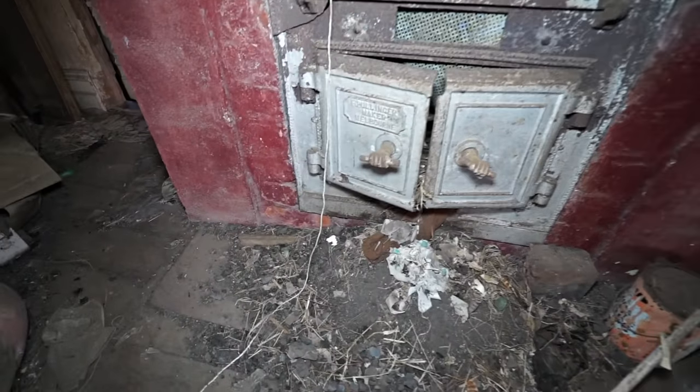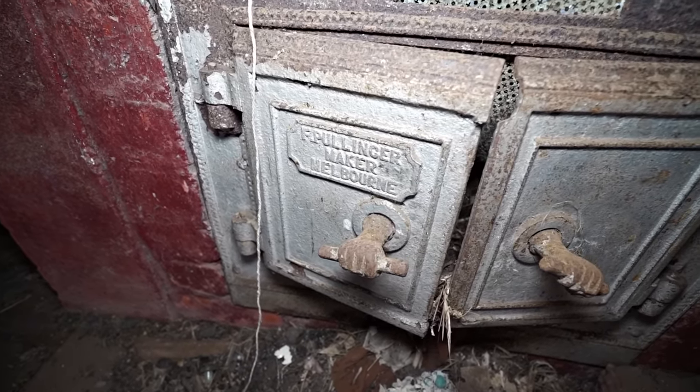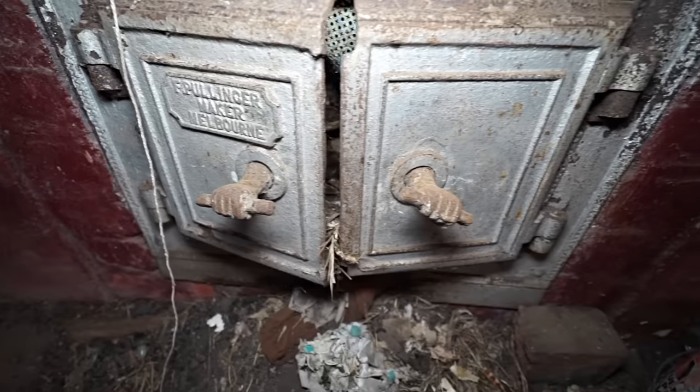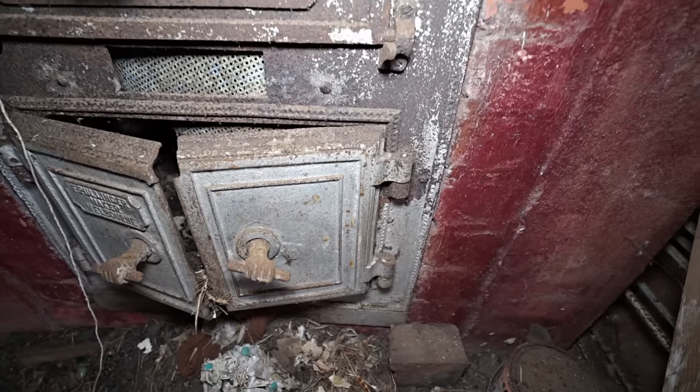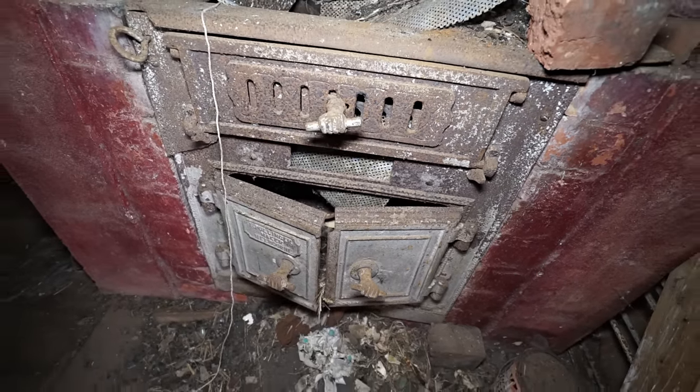Check out the old cast iron stove. F. Pullinger, Maker Melbourne. There you go. I've not seen one of those before. Made in Melbourne.